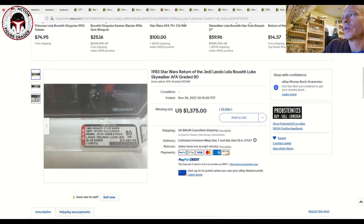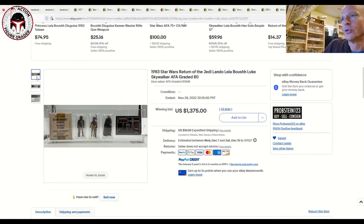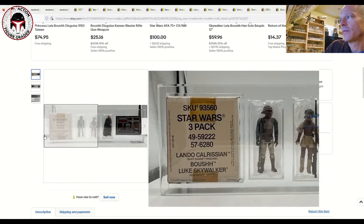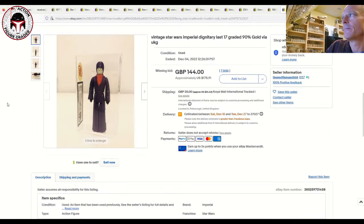This was a really interesting one. This was an AFA 80 department store exclusive 3-pack. This one has Lando, Leia Bush, and then Luke Jedi, Blue Saber. So that's a really desirable 3-pack, given that the Blue Saber was packed in on this Luke. So tough to find Luke baggies with the Blue Saber. But AFA 80, and that one sold for 1,375 US dollars plus $18 shipping. Really pretty example. I think these were like at Montgomery Ward or J.C. Penney would be where this multi-pack probably originated.